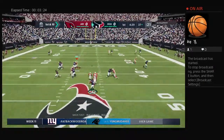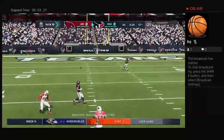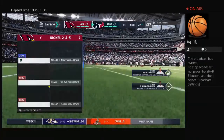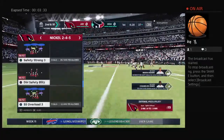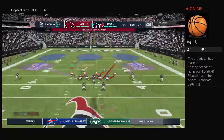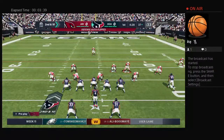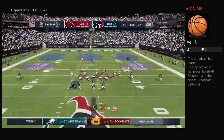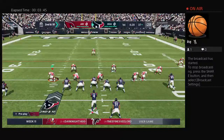On 1st and 10, Watson. Throwing over the middle, but it's incomplete. Brandon Cooks, the receiver he was going after. That'll bring up 2nd down. They've given up a few 1st downs on this drive, but getting the incompletion there, that should give them something to build on and maybe turn the tide. After the incomplete pass, here now is 2nd and 10.